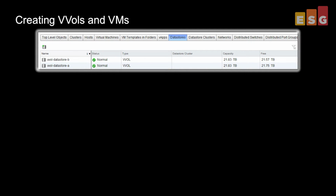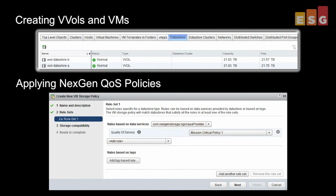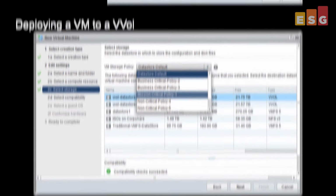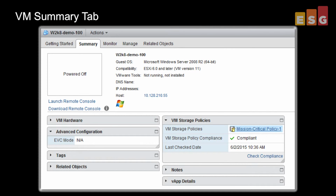Using VMware vSphere, we configured a VVol data store and VM storage policy, and then mapped that storage policy to a NexGen Storage QoS policy. Then we created a new VM and applied the newly created VM storage policy with NexGen QoS. Once deployed, we navigated to the VMware vSphere user interface, and the Summary tab showed the newly created VM, as well as a VM storage policy window that had the selected VM storage policy for that particular VM.